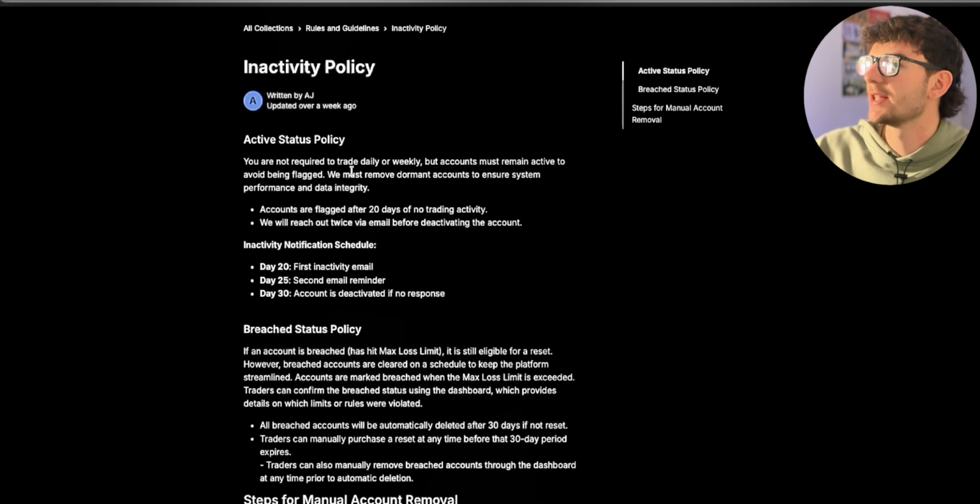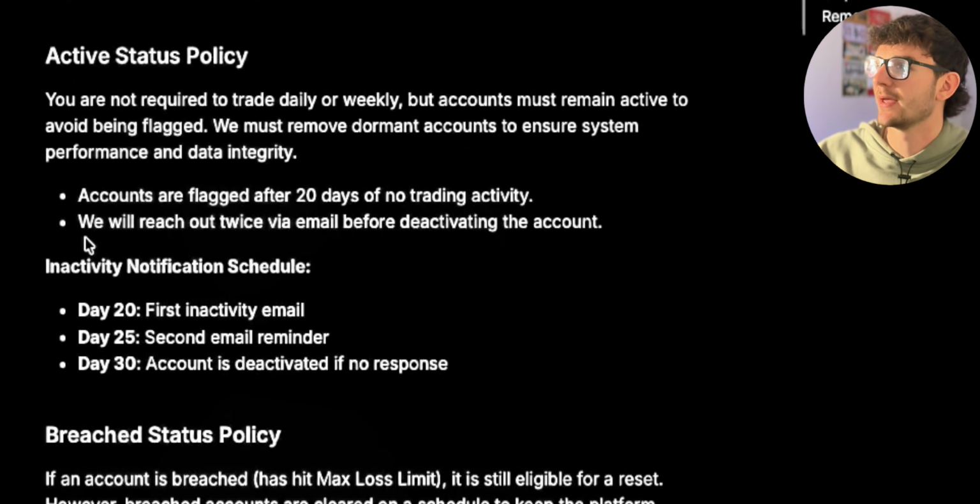So you are not required to trade daily or weekly, but accounts must remain active to avoid being flagged. We must remove dormant accounts to ensure trading performance and data integrity. Accounts are flagged after 20 days of no trading activity. And just as a nice benefit, they will reach out twice via email before they actually deactivate the account.